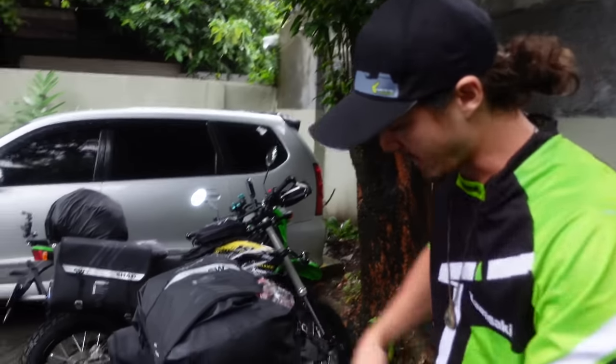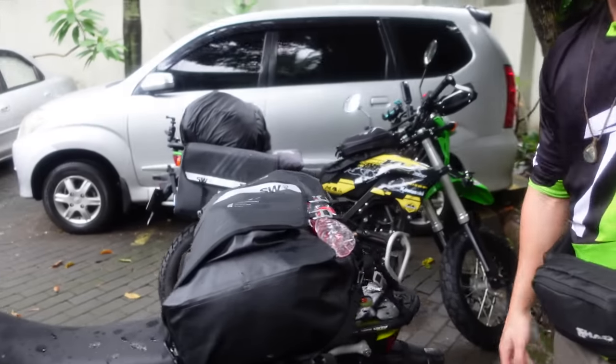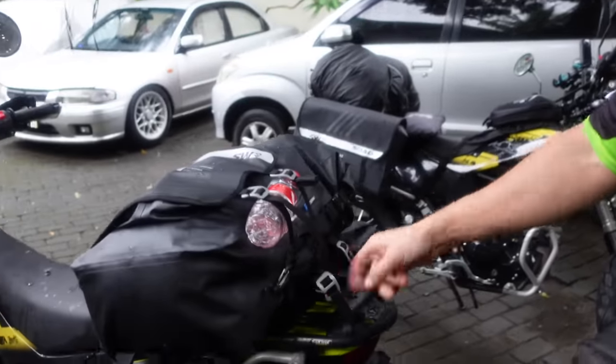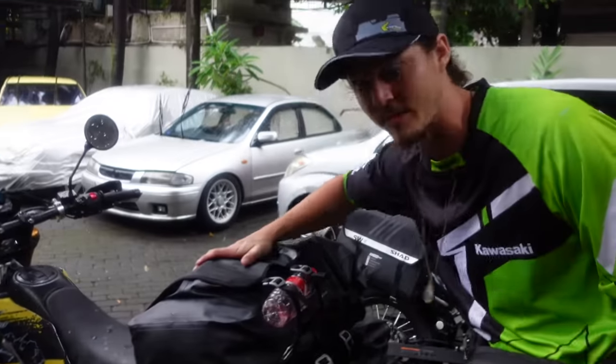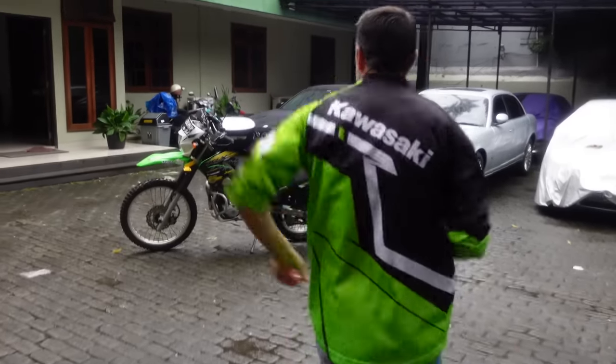Everything's locked in. So we got our two saddlebags here on the side. Clips everywhere, secured in. Dry bag up here, clipped in. I've never been this waterproof. I've never been this secure on the road. This is crazy. You want to show us what you've got? Because you have the only thing we need, the driver for your bike.